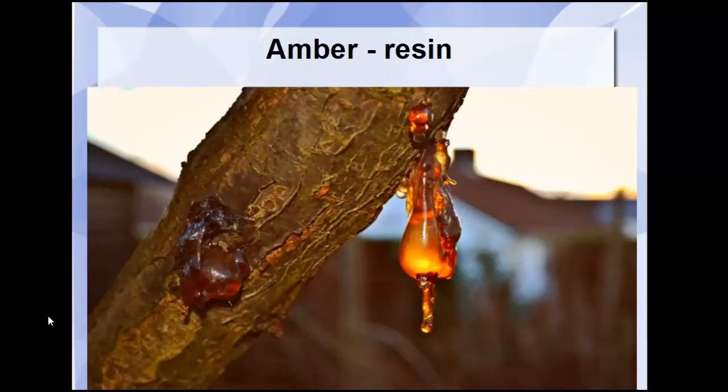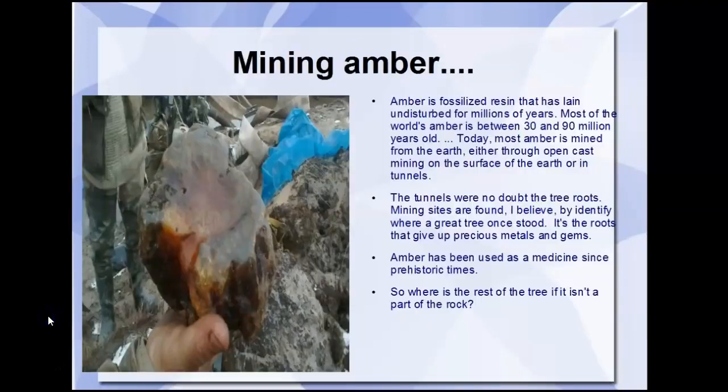Amber. It's a resin from trees. We know what amber is. Mining amber. Amber is fossilized resin that has lain undisturbed, apparently for millions of years. Most of the world's amber is between 30 and 90 million years old, apparently. Today, most amber is mined from the earth, either through open cast mining on the surface or in tunnels. Now, I'm thinking that the tunnels are probably the tree roots. My thoughts are that mining sites are actually found by identifying where there was once a great tree, and then it's the roots that they dig into that give up the precious metals and gems.